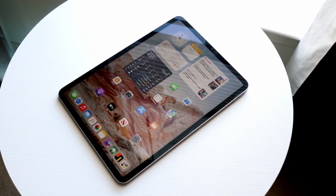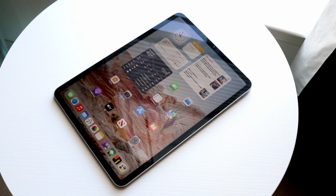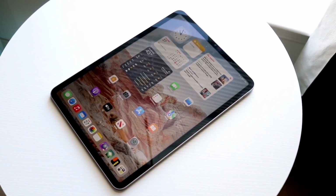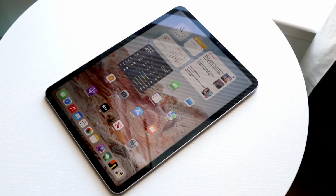But otherwise, if you're just taking notes, even beyond taking notes, if you're playing heavy intensive games and editing a bunch of videos and you need a workhorse of a machine, I still think the iPad Air 5 is going to be more than enough for you. But in that case, I might just sway you to get a MacBook at that point. But regardless, I think the iPad Air 5 is still a very good performing iPad as well.